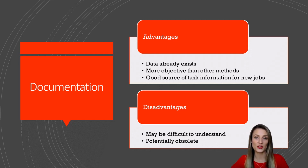Some of the information that we are looking for has already been collected, and we just have to look for it. Examples of documents include emails, memos, reports, budgets, SWOT analyses, balanced scorecards. In the context of needs assessment, documentation is one of the more objective methods. It isn't as biased by the training context.